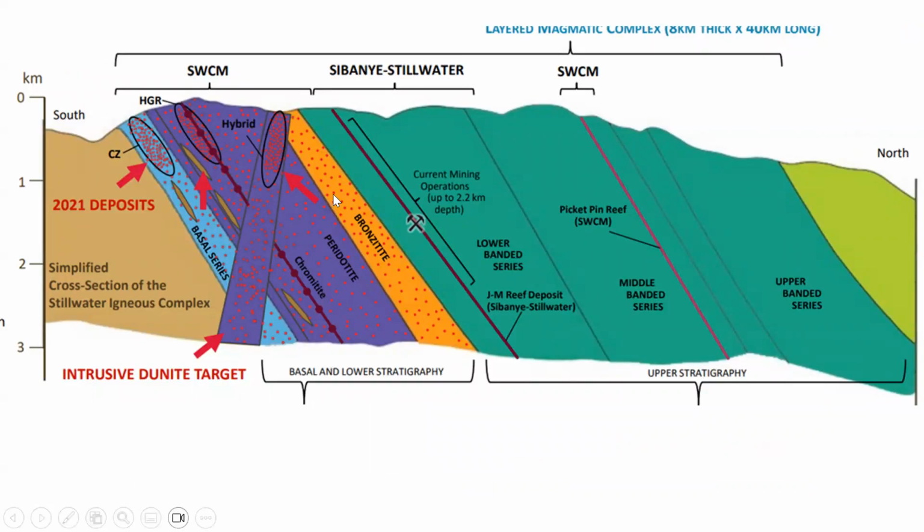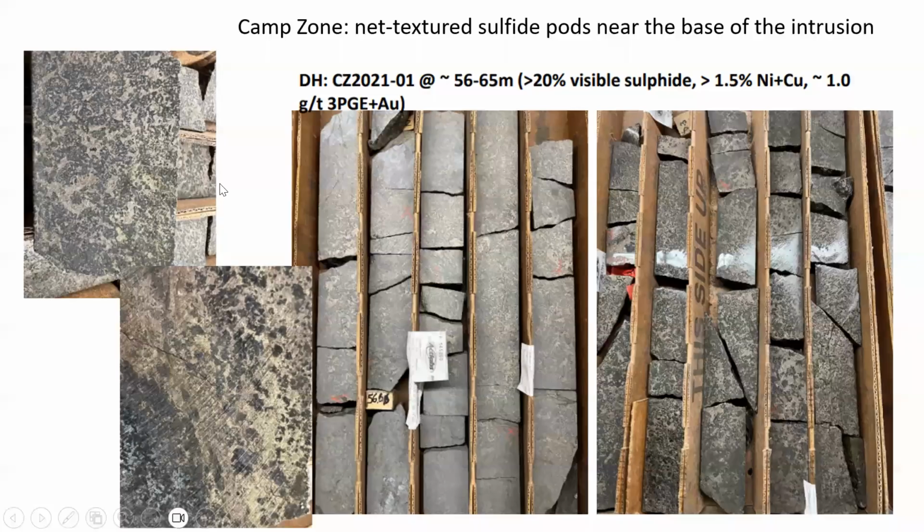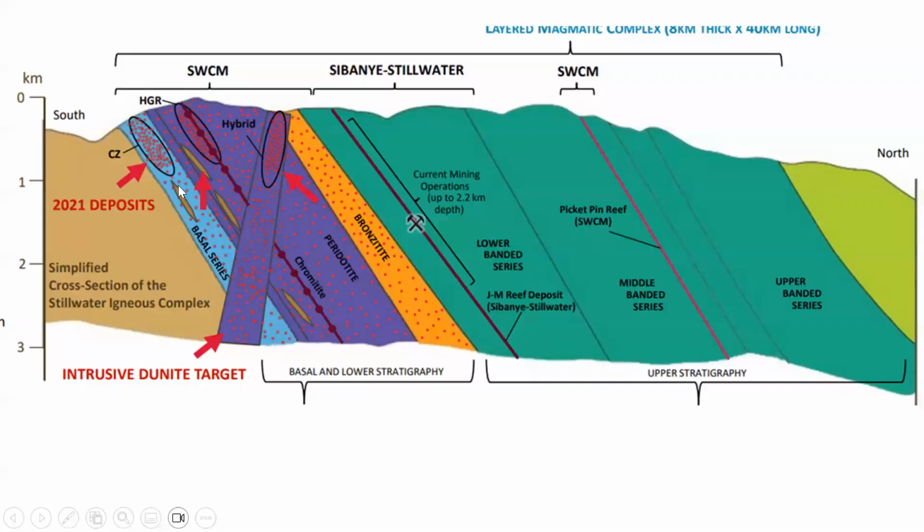So the little red dots indicate that we have PGE mineralization, although of highly variable grade, throughout that peridotite and bronzitite zone and into the basal series. There are numerous meta-sedimentary xenoliths in the ultramafic zone of the complex, indicated by these little brown fragments, and then the chromatite layers, of course. And I will show you briefly three types of PGE mineralization that we find in this zone.